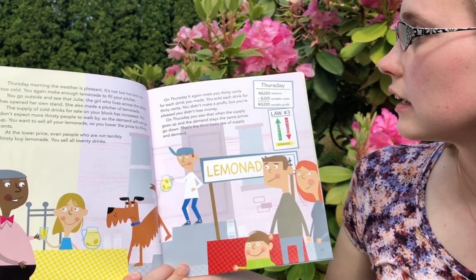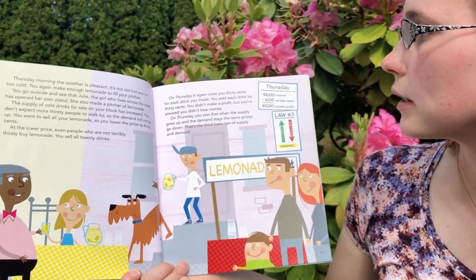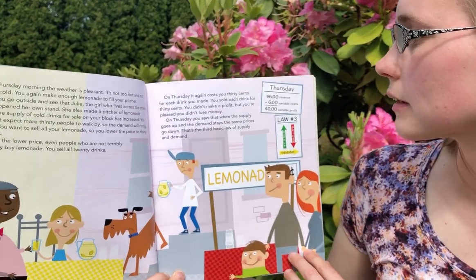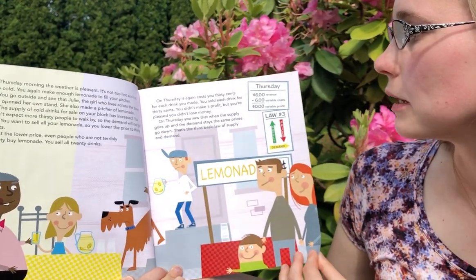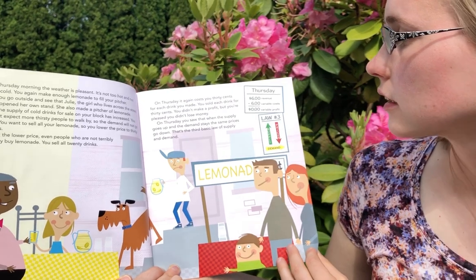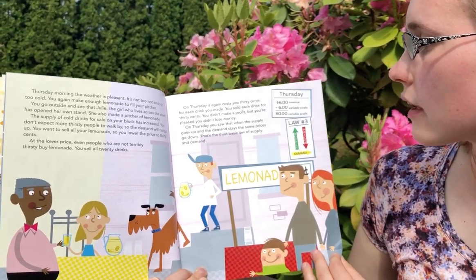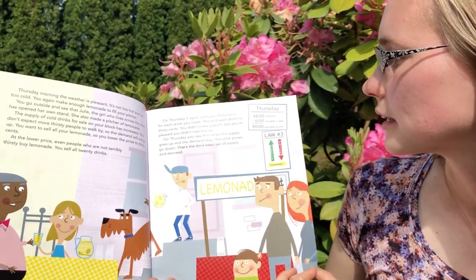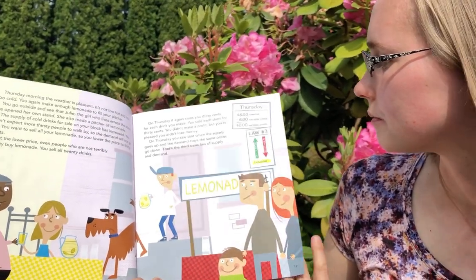On Thursday, it again costs you 30 cents for each drink you made. You sold each drink for 30 cents. You didn't make a profit, but you're pleased you didn't lose money. On Thursday, you saw that when the supply goes up and the demand stays the same, prices go down. That's the third basic law of supply and demand.